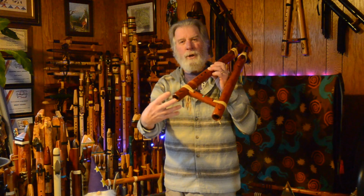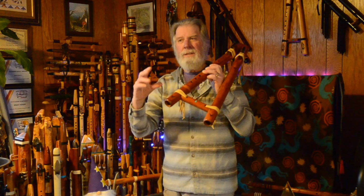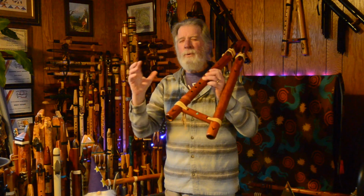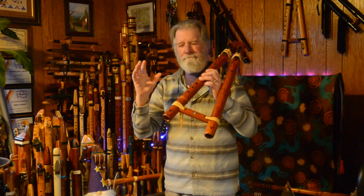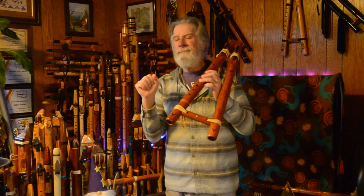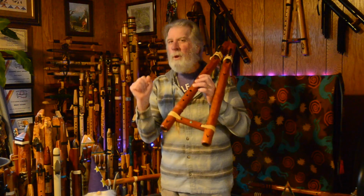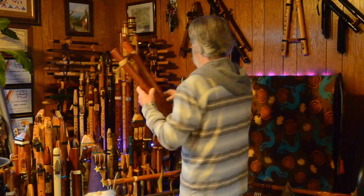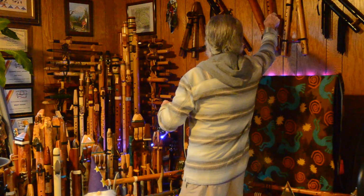Larger diameter bore tends to make a rounder, bassier type sound, mellower type sound over one that has a little bit smaller bore for the same given key.